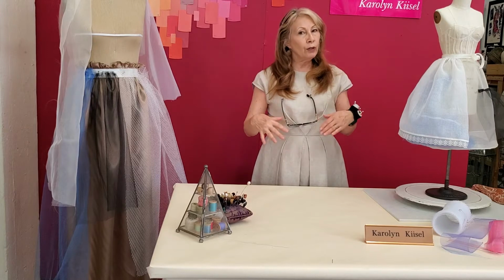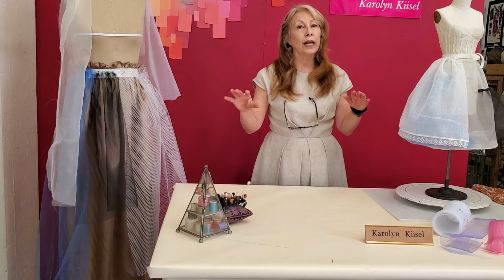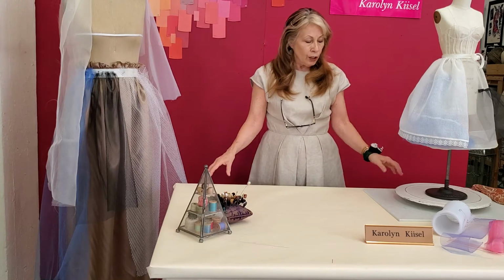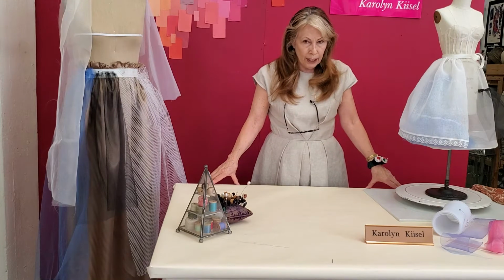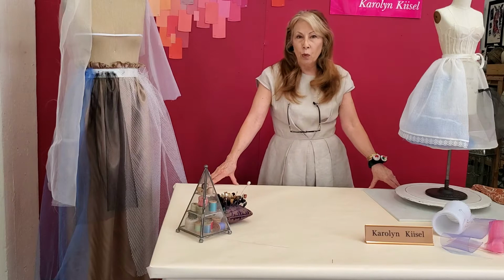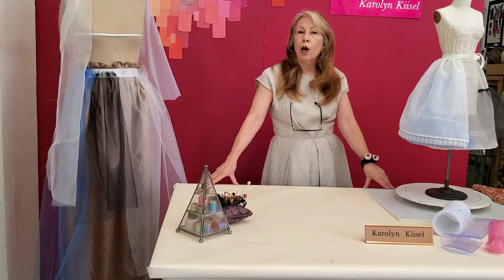We want the underlayer to do the work, and then the more expensive, delicate fabric to just sort of lay on top of it gently, still letting it have some movement. So the idea would be to keep it as natural looking as possible and still get the effect that we want. So the petticoat and all its ruffles and materials can help us get those shapes.